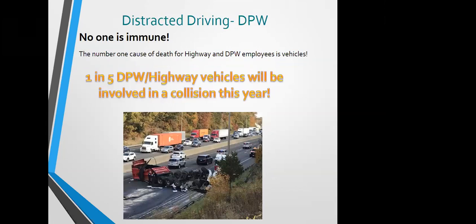So 20%, or 1 in 5, DPW or highway vehicles will be involved in a collision this year. Again, coming back to who you share the road with, this is not necessarily going to be your fault. It's really just that you have to be so aware of it, because it takes a lot of time to stop the truck if something happens. And we know that those we share the road with have very little respect for the fact that your plow truck full of sand or salt is not going to react as quickly as the vehicle that they're driving. They'll cut in front of you and hit the brakes or whatever. We know that. So it becomes incumbent on you to really have your head in the game.